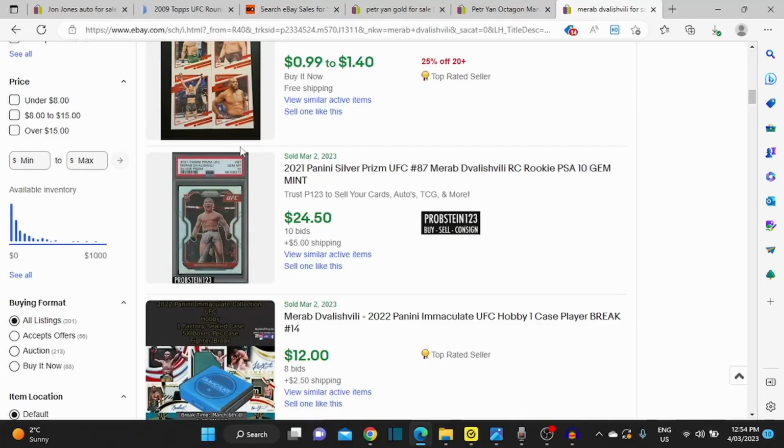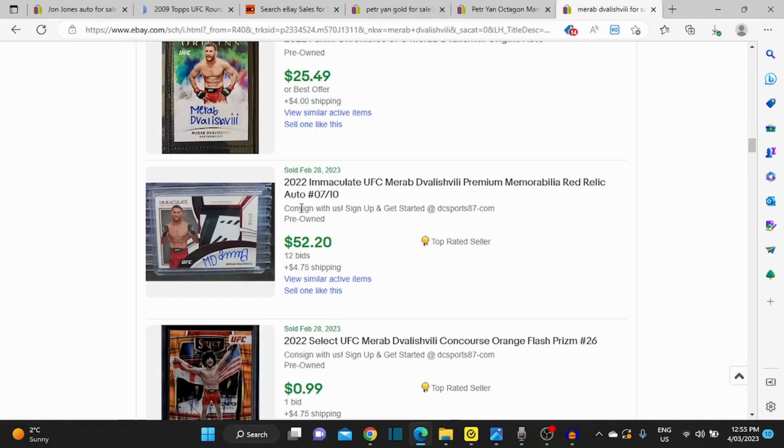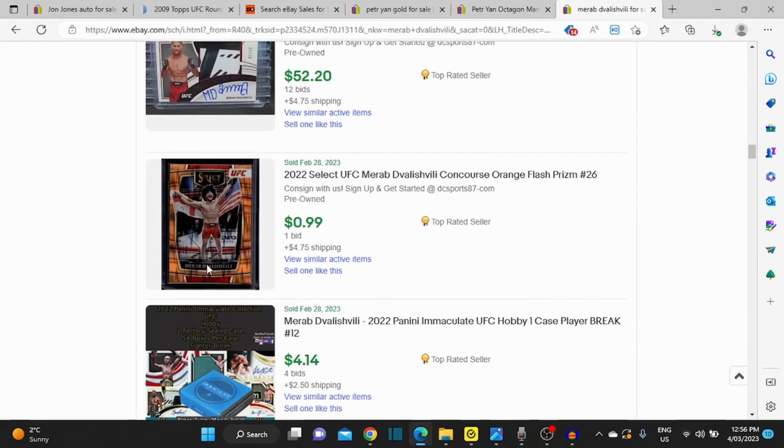Merab Dvalishvili's rookie card is going to be found in a 2021 Prism product, and we have an example here of a PSA 10 of his silver Prism selling for $24.50, 10 bids. That's a very cool image, vertical rookie card, can't go wrong with that. We have another copy here of his Immaculate Premium Memorabilia. This one is numbered to 10, $52.20 on February the 28th, and we can see he has actually changed up his auto, making it a bit more streamlined, a bit more unique. So let me know what you guys think of that.